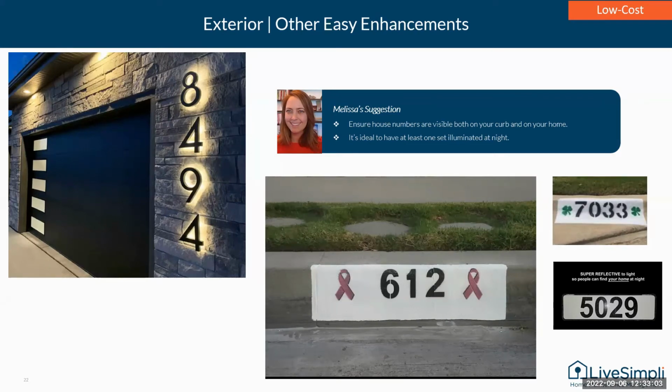And my favorite product for this is less than $30 on, again, Amazon. On the far right, it's like a decal that sticks to the curb, and it's reflective so that folks can find your home. And they have all these other options too. You can put your favorite sports team or whatever you want, but make sure that your address is visible on the curb as well as on your home. So you want to reinforce it there and have it backlit. And up in the top left, these aren't expensive either. I think these are $30 to $40 for numbers like this.